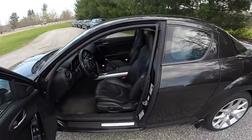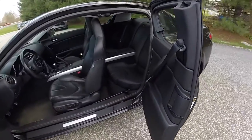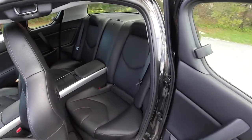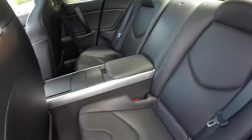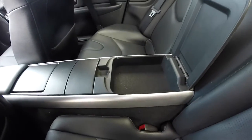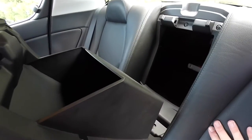All right, and accessing the rear seats is very easy. You got vent windows that pop out on the rear doors. The rear seat just seats two across. They are individual bucket seats with a full center console that extends from the front to the rear. You have your cup holders. You've also got storage, and you also have locking storage in this little container here, which also includes a pass-through for the trunk.